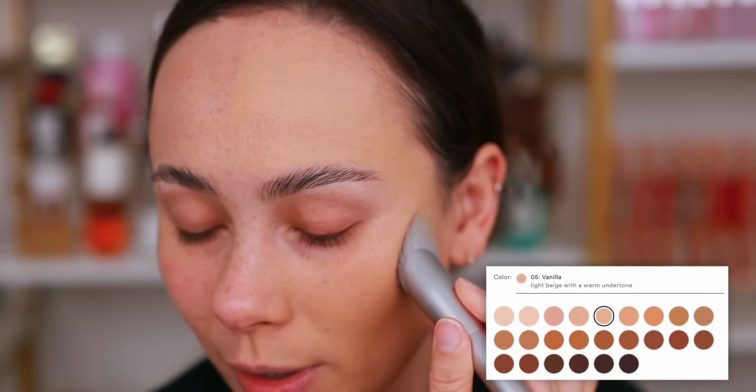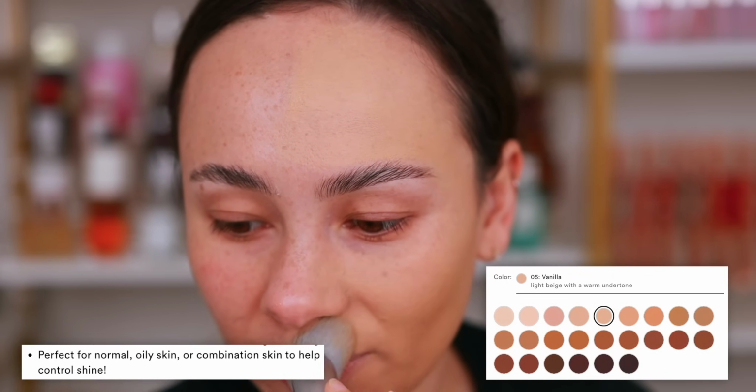I so need to buy a different shade, and I need to stop putting so much product on my palette. I have too much left over. I'm wasting it all. Anyways, there's 24 different shades, perfect for normal, oily skin or combo to help control shine. Definitely, if you're on the oily or combo side, I recommend this for you.